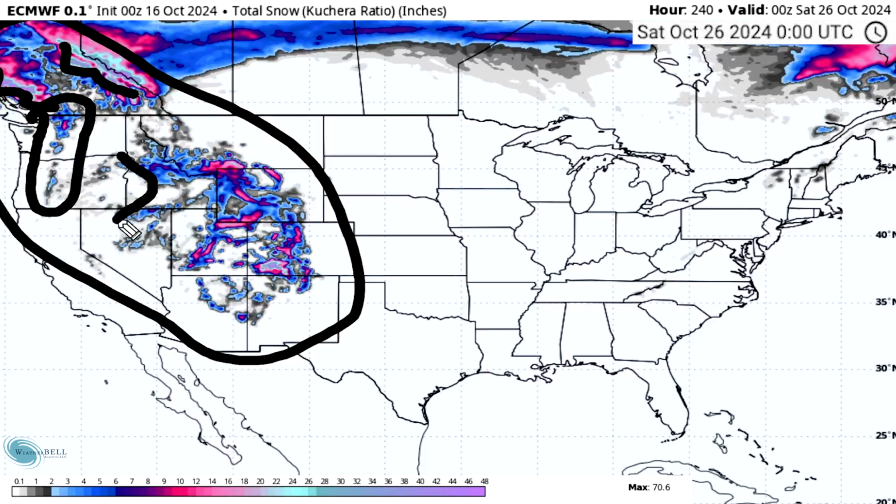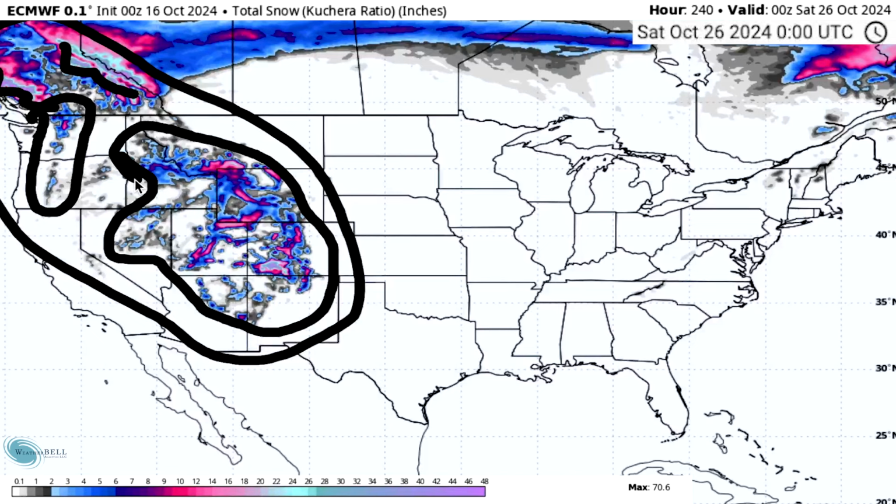And then as we look at the Rockies, we're looking at inches in the grays and blues. We're looking at nearly 10 in the purples and pinks. And then some of those pastels in there, like we're seeing for southern Montana, southern Colorado, and northern Utah there. We are seeing likely close to a foot, maybe even 2 in some of those locations.